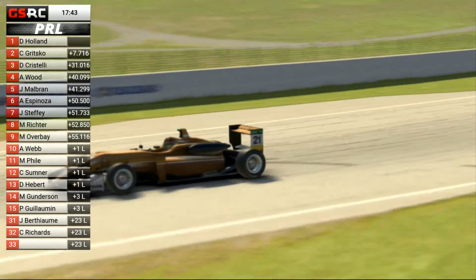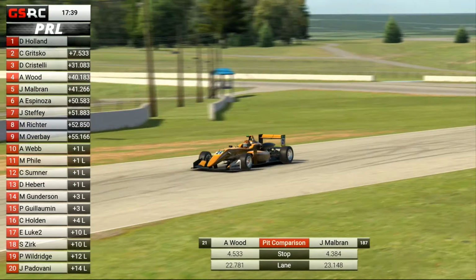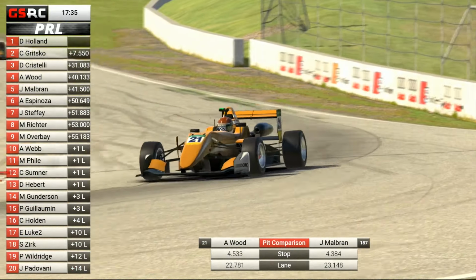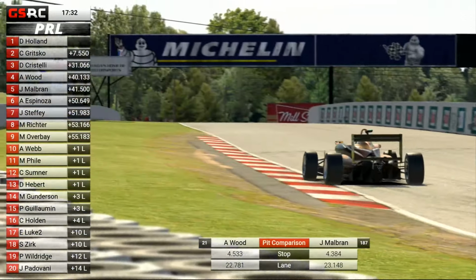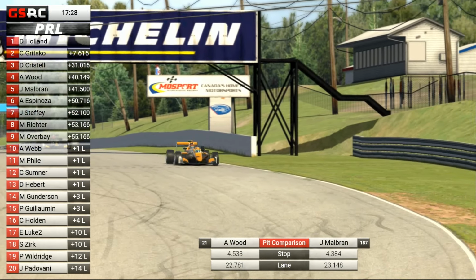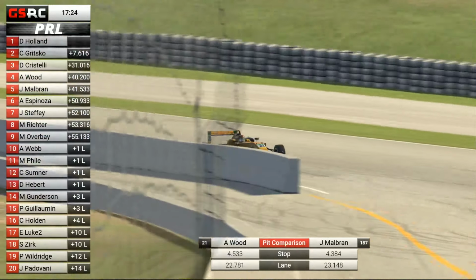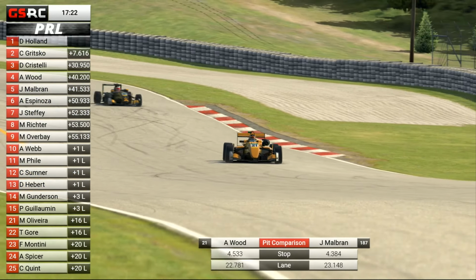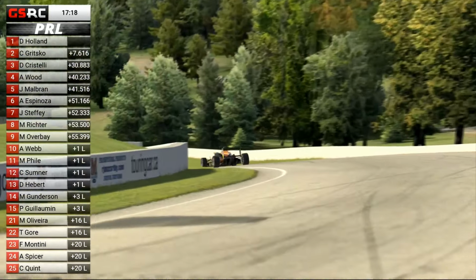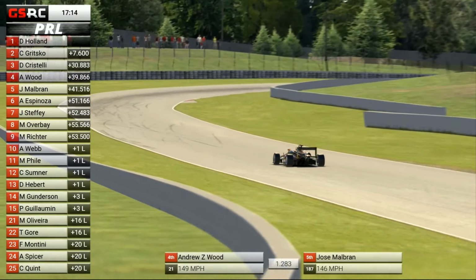Yeah, I'm looking at the pit comparison, and they're not drastically different. In fact, they're incredibly similar. So Wood did this one simply by the leapfrog, just by pace out on track. Well, take it any way you can get it. Not going to complain about it. Well, I think this is very deserved, honestly. Yeah. Look at how quickly he's dropped him. He's continuing to pull away. Malbron is now 1.3 seconds behind.